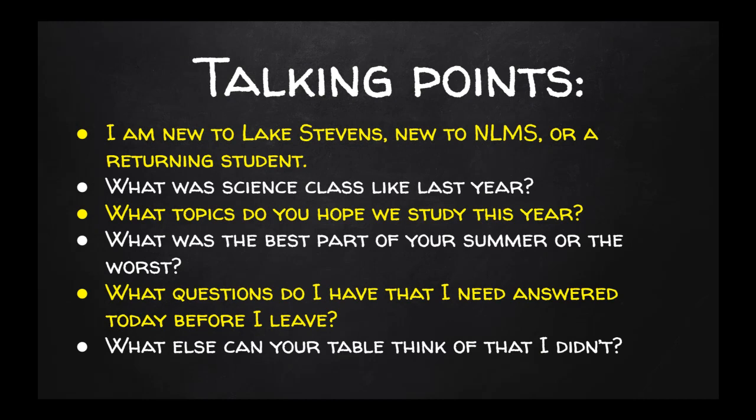Now, the point of actually doing this is noticing that a simple task can actually become difficult when it involves a large group of people and we have to socially interact, which is really one of the primary things that we work on besides science throughout the year: how do we work in groups.